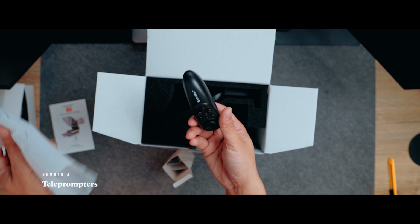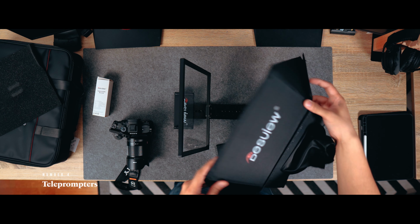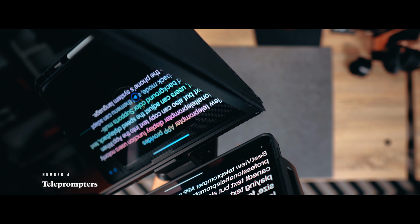Both work great with apps and come with remote controls too, which is awesome. I always tell people I never realized how much easier my life would be with a teleprompter. It works so well, and videos I've shot using it look so good and natural without even trying. I mean, I'm even using it right now.